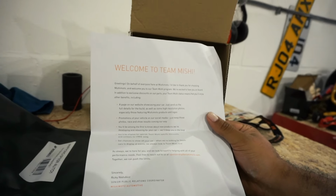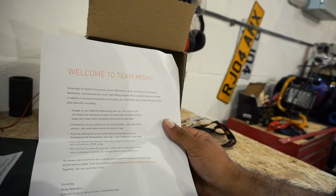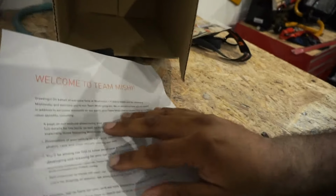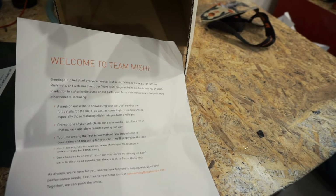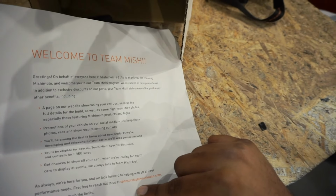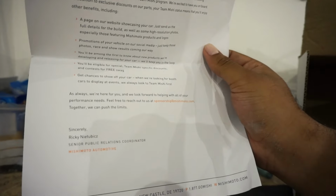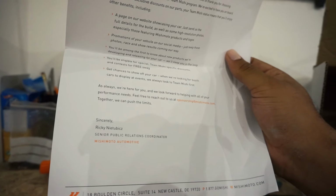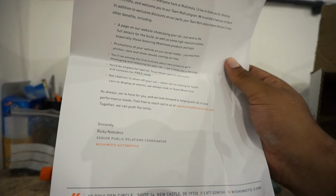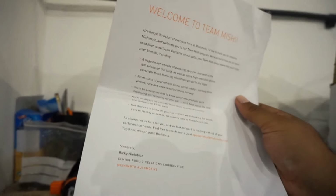Promotions of your vehicle on social media. Keep those photos, race and show results coming our way. You'll be among the first to know about new products we're developing and releasing for your car. We'll keep you in the loop. You'll be eligible for special Team Mishimoto specific discounts and contests for free swag, and discounts for free swag, sorry. You'll get the chance to show off your car when we're looking for booth cars to display at events, and we always look into Team Mishi first, so happy days.